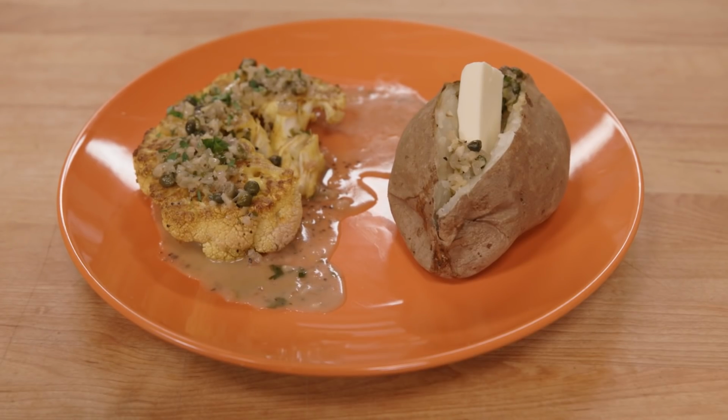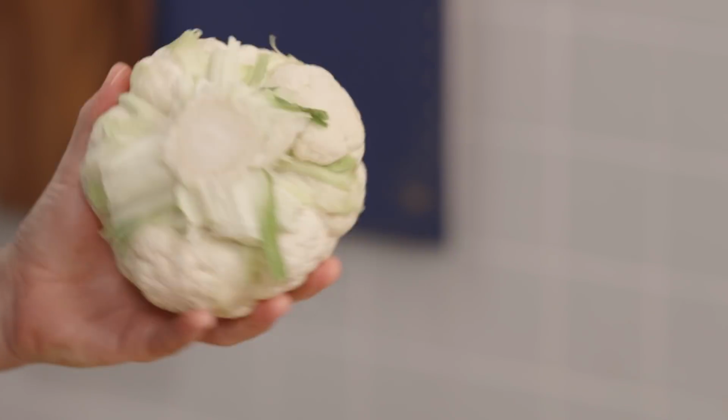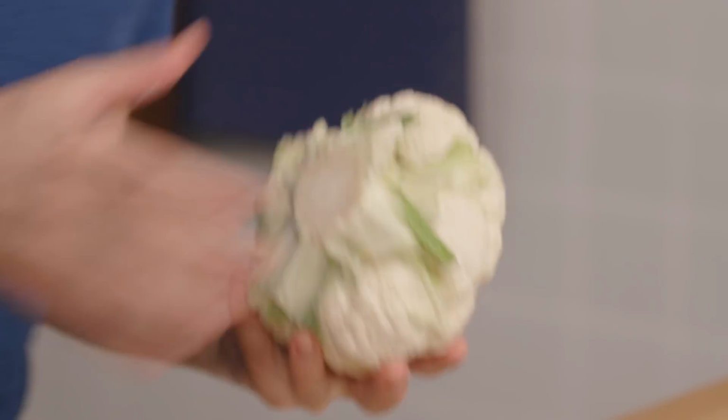She's back, and she's gonna star in perhaps her most groundbreaking role yet, steak. That's right, cauliflower steak. I think my favorite thing about this steak is that it's not trying to be a real steak, so it can really sing its own tune, if you will. It's super important to leave this core intact as much as possible, because that is what is gonna hold the florets into one piece so that this looks like a steak.